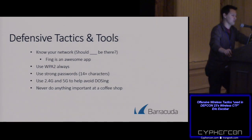And next, use 2.4 and 5 gigahertz to avoid DoSing. The reason I say that is if you're somebody who's going to be an asshat and you're going to have an ESP module, those modules only run off 2.4 gigahertz. So that 5 gigahertz spectrum will still help you out if you're running a small little POS somewhere.